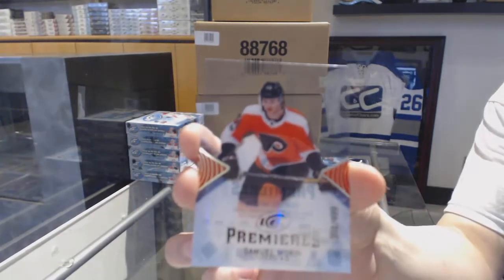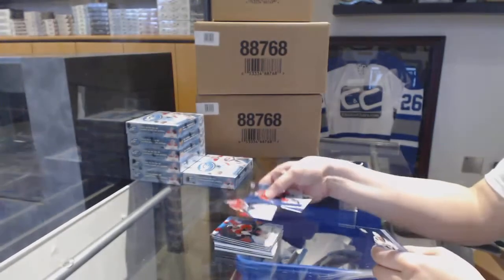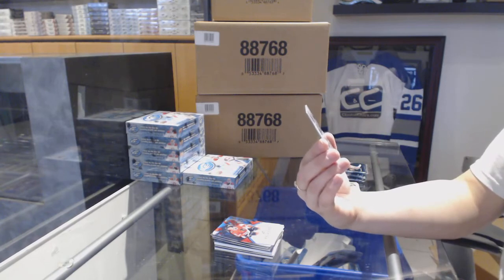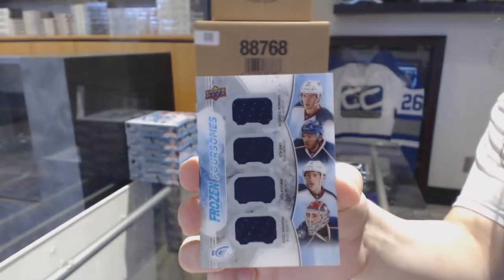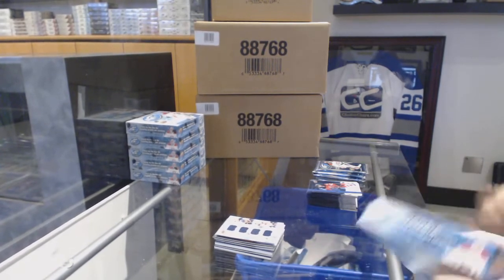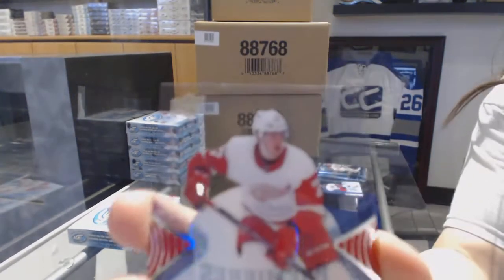Numbered to 499 for the Philadelphia Flyers, Samuel Morin. Rookie numbered to 999 for the Chicago Blackhawks, Jeremy Hayden. We've got a Frozen Foursomes quad jersey for the Columbus Blue Jackets of Alexander Wennberg, Seth Jones, Zach Werenski, and Sergei Bobrovsky. Frozen Foursomes quad jersey. Wow, there's still packs. What am I doing? Rookie numbered to 499 for the Detroit Red Wings, Evgeny Svechnikov.